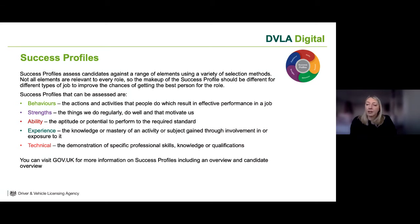And then technical. So within DVLA Digital, we use the Sapphire framework, which again you can find online. Sapphire stands for skills for the information age, and you can go on there and read about the skills that are contained within that framework. They're very technical things like business analysis, programming, architecture, those sorts of things.